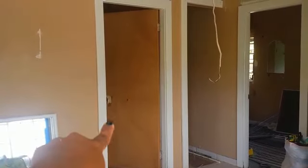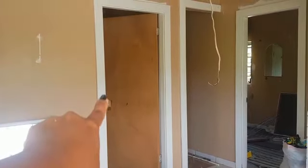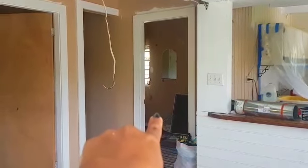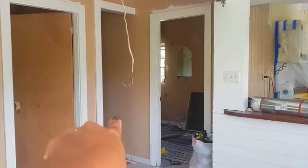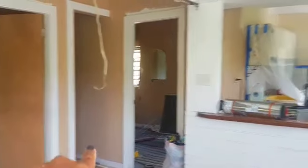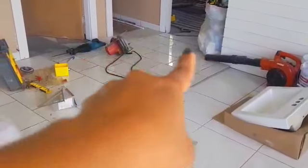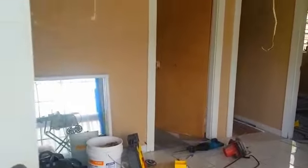Guest bedroom, bedroom number one. Master bedroom, bedroom number two. Right there is the hallway that leads to the bathroom, kitchen, and we're standing in the living room. This is all living room space.